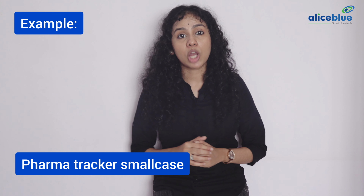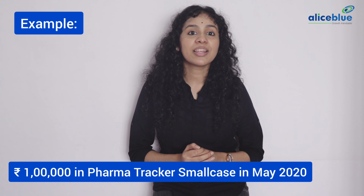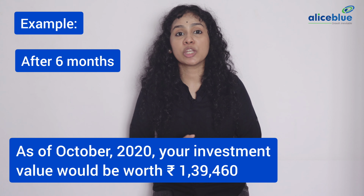So, you start looking for options with lesser risk and come across the Pharma Tracker smallcase. You start exploring more about it and find out that it consists of a basket of 9 pharma stocks. You finally decide to invest rupees 1 lakh in Pharma Tracker smallcase in May 2020. After 6 months, as of October 2020, your investment value would be worth rupees 1,39,460. That's a growth of approximately 40%.